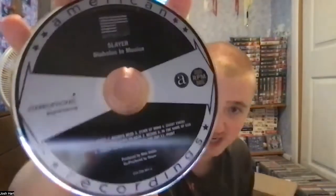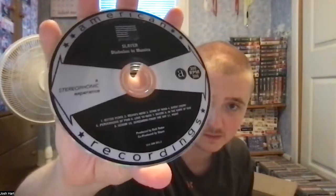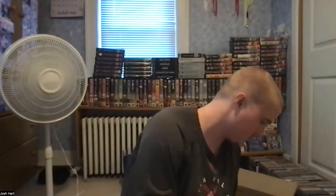So I'm just gonna maybe replace the front of that. Oh, nice. And here's the CD. Here's the inside there.